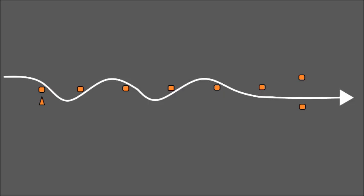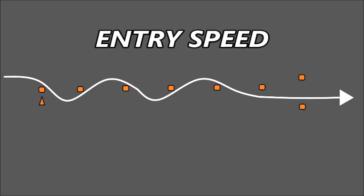You are almost always going to see a slalom on an autocross course. Even if you're backsiding the cones and running a tight line, you can get faster by focusing on your entry speed and your exit speed. Let's start with entry speed.